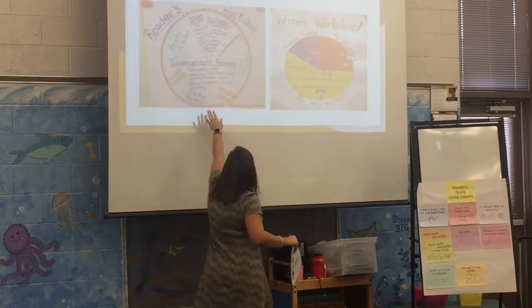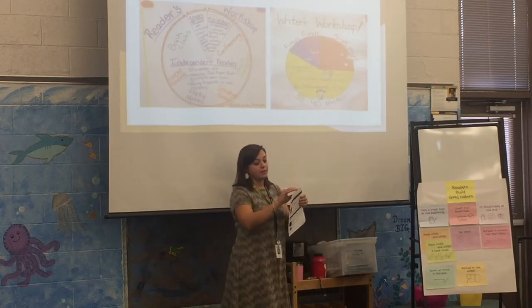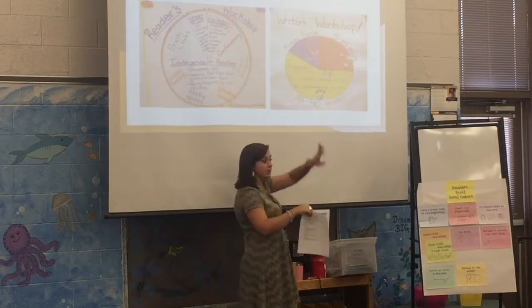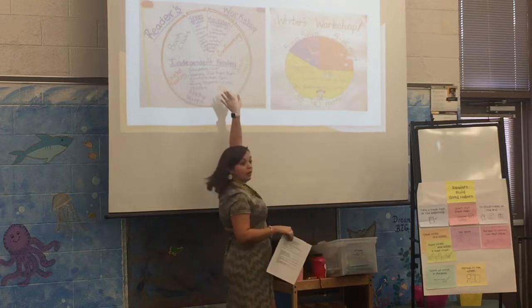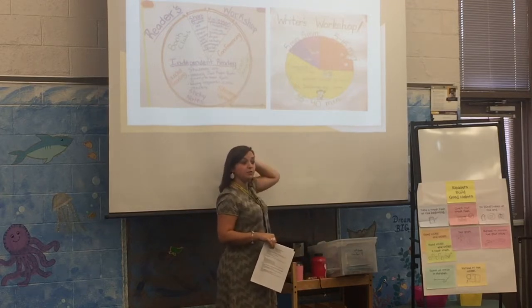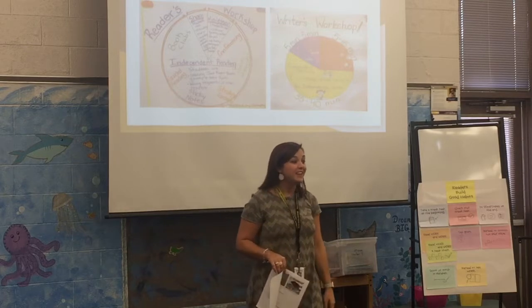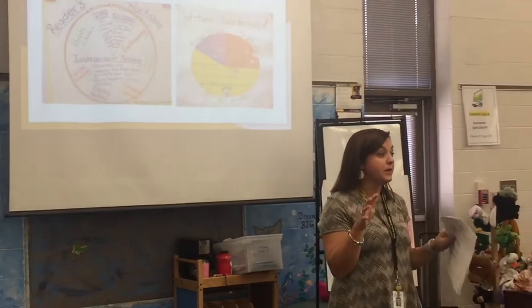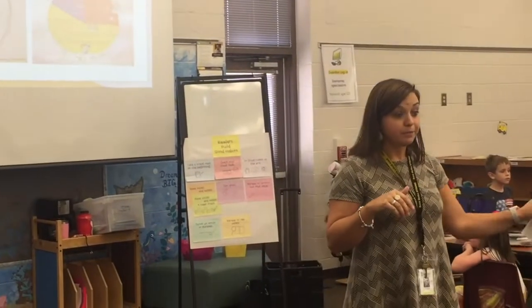So if you look at both of these visuals, which chunk, and you actually do have this in your handout, it might be easier to see on your paper than it is to see up here. Which chunk is the largest when you look at these two visuals? Independent. It's the independent time. So the most time spent during the workshop are kids reading or kids writing.